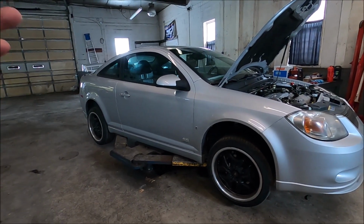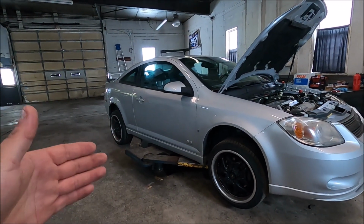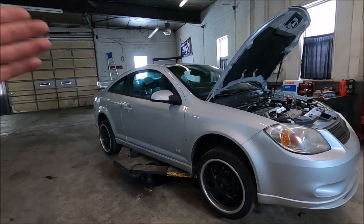Like I said, if you have a set of beautiful stock SS wheels with good tires on it, not shitty tires, but good tires, I will be more than happy to trade you this set for that set. And I'll be totally happy with that.